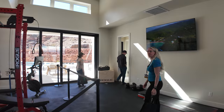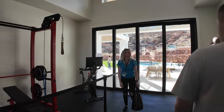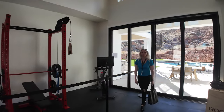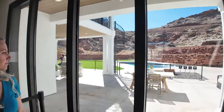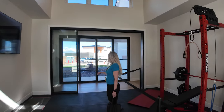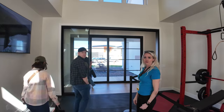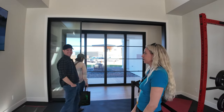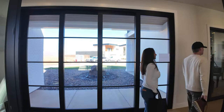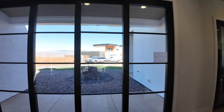This is a proper home gym with Rogue equipment. You have two sets of sliders. One set of sliders takes you out to the breezeway, and then you have a slider right here. And look at the views from this direction. What's really cool about this is you can open all 3 of these sliders. The front slider, if you have a party or something, you have people come in through that, right? Yep. And check out your views from here. Sweet. Yeah, there's a lot of sliding doors.